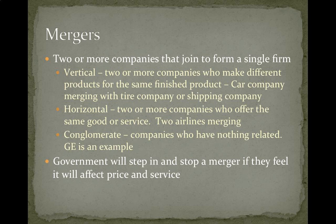Horizontal mergers are when two companies who offer the same exact service or good combine. So that would be like two airlines merging, or two tire companies merging, or two automobile companies merging. And then a conglomerate merger is companies who have merged that are completely unrelated. General Electric is an example of that. They have all kinds of different companies that are affiliated with them, that are part of their company, and they all do very, very different things.